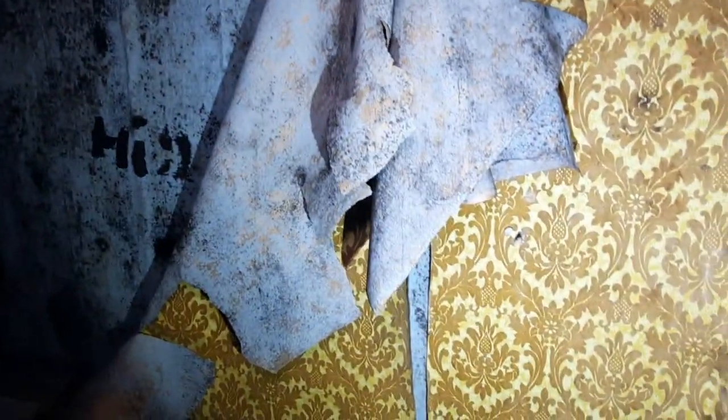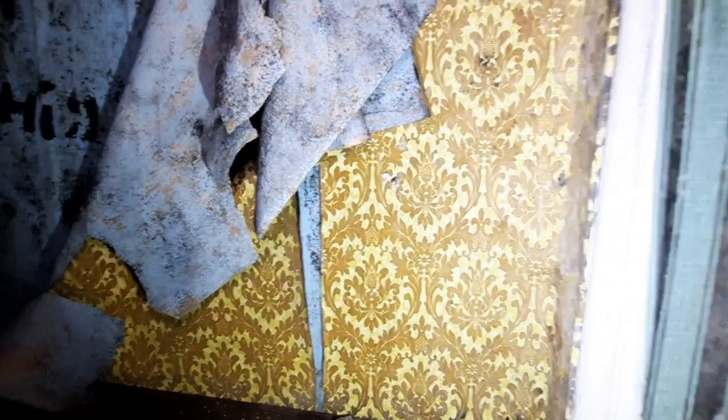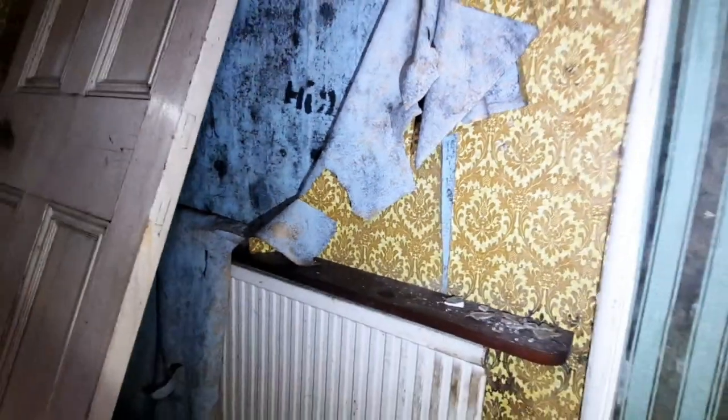Into this next room. Wow, look at the wallpaper. Green and black stripes, with a goldish yellow textured wallpaper. It's quite a common sort of pattern that you'd see on normal wallpapers today as well. Well, a little similar. Wow, so many amazing fireplaces in here. Look at that against that green wallpaper as well.